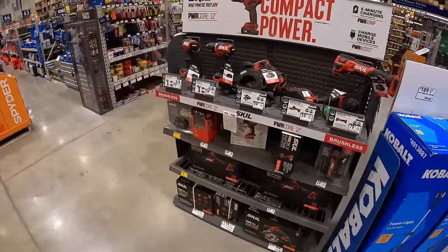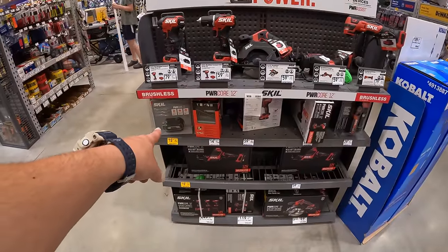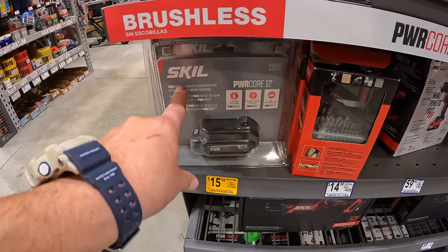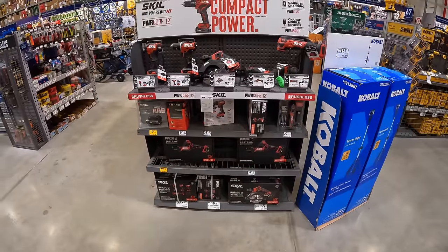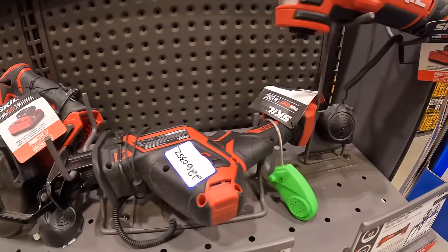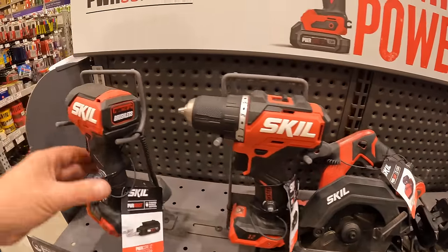Skil, they don't have any other Skil savings going on besides the two amp hour battery for $15.98, was $29.98. I'm gonna add Skil to the thumbnail today. I keep forgetting that I gotta add that name. But Skil 12 volt tools do look amazing. Seen many videos on these, they're powerful too, like most tool brands are.